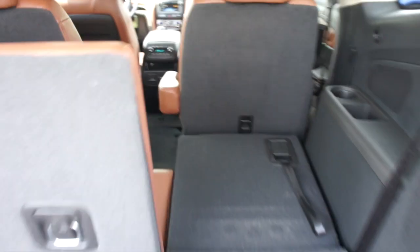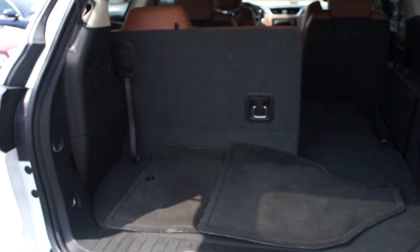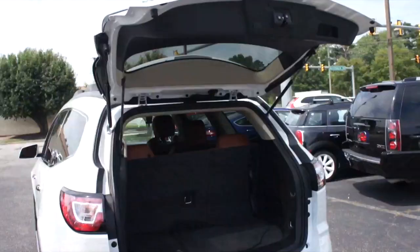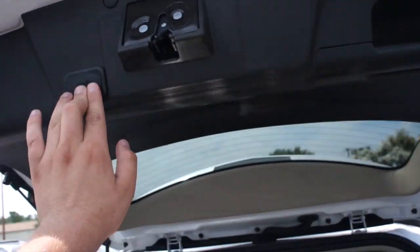You can fold these seats down, as I mentioned, just like that, so that'll give you an idea of your trunk space with the third row folded down versus with the third row up. That back down.